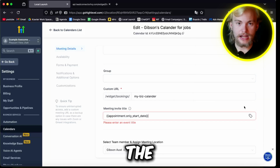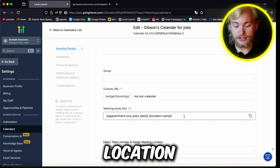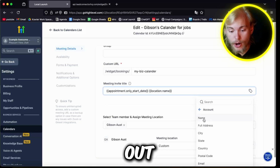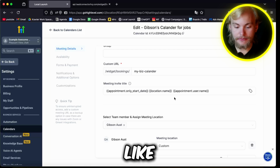So like what time the appointment is gonna be. We can also put in like the account's name, so like the name of our location. So it's gonna be my biz. And then we can even put the person who's filling it out, their full name. If we go to account, we can click, and we can also obviously put in like the assigned user. So it'll have like my name there now.